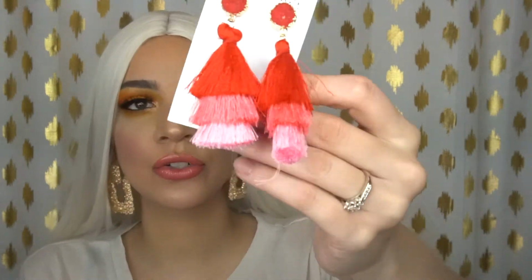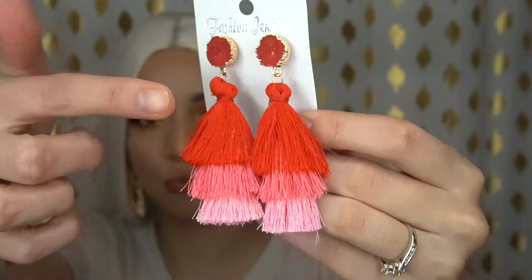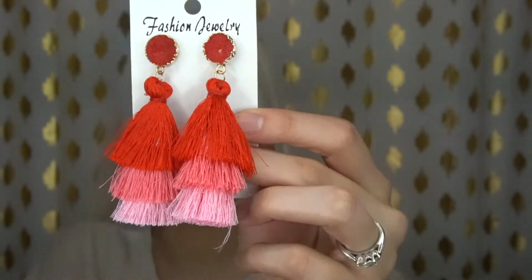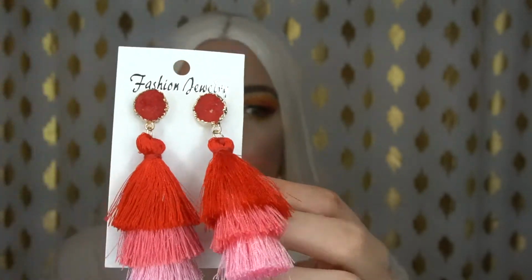And I also got these, and these I honestly thought they were a bit bigger, but you know, I'm not complaining. I like the size. So I've been wanting to do a red look for a very long time, and I'm like, I need red earrings, or some kinds of colored earrings that have red. So yeah, these are so cute. I love that it has the red, the corally pink, and then the light pink. It's so cute. And then it has like a stone right here. Like I said, I thought they were a bit bigger, but I still like them. And these were, I think, $2.